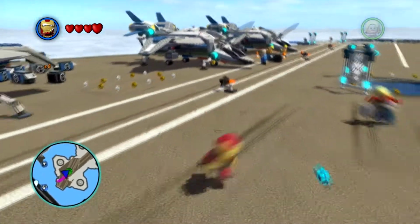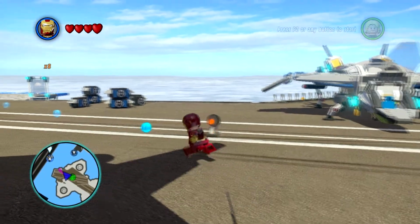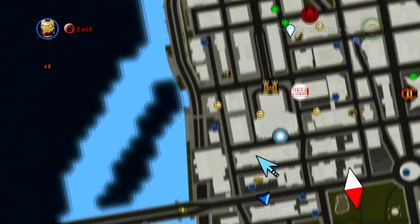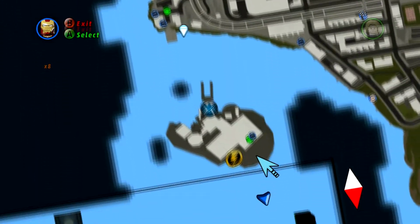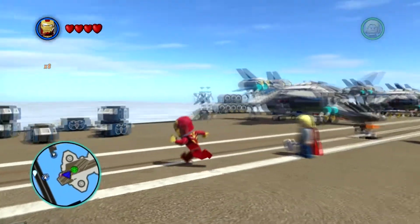So this episode, I'm going to do the main story. And we are chasing after Loki and Doctor Doom. And I believe, let's see, where are we heading? I think we're heading north. Nope. Unless I'm backwards, and I was heading south. I think this is north. My map's just upside down. Maybe not. Where am I going?